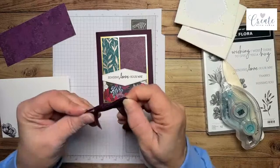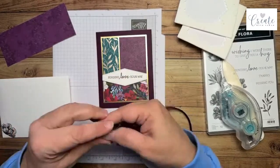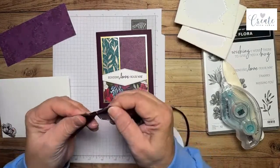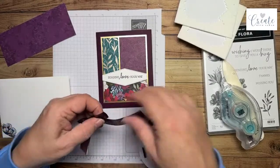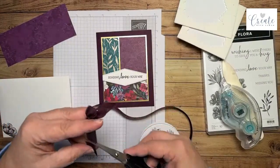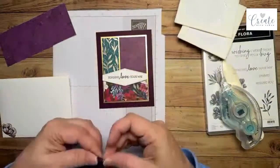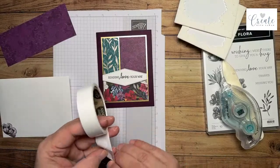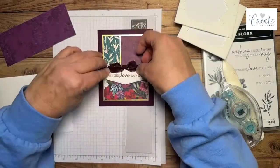So I'm just going to make a bow. I don't want it to be really big. There we go. I think that's a good size. I just kind of play with it until it's the size that I like, and trim it like that. Put that off to the side there. And then I'm going to just use a glue dot and attach that right over the top there.